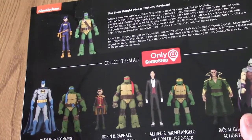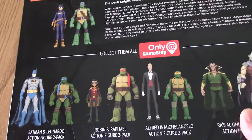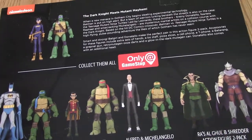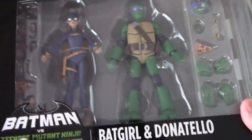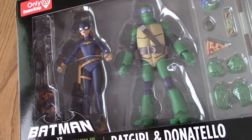I wondered if maybe this would be a terrific TV toy, because it's terrific. It's Teenage Mutant Ninja Turtles and Batgirl, who of course has been on TV in the animated series, but then I realized, okay, this is based on a comics crossover. I haven't seen the actual comics, but they look super cool because I love both of these worlds, Batman and the Teenage Mutant Ninja Turtles. Another clue that it's from the comics is that Batgirl is wearing her most recent uniform from DC Comics.